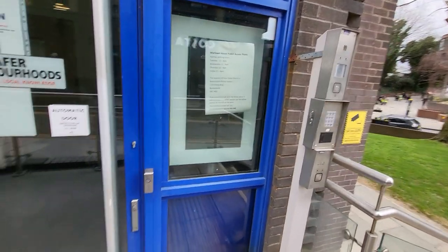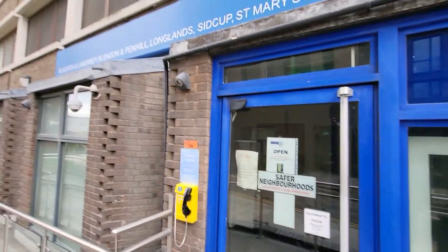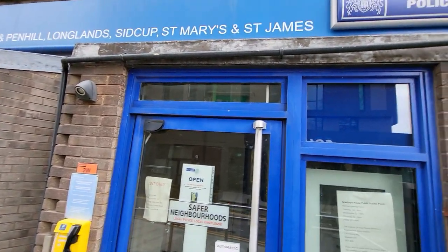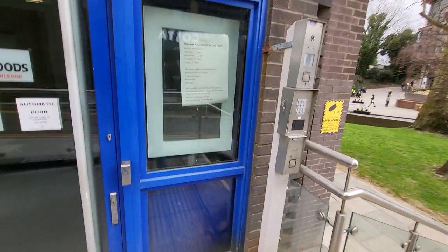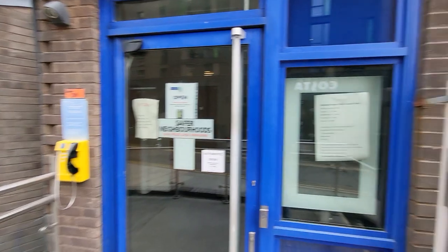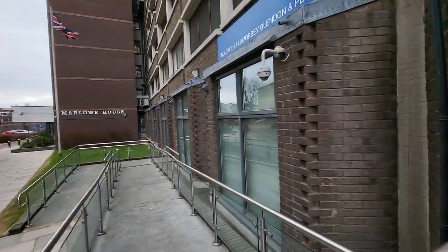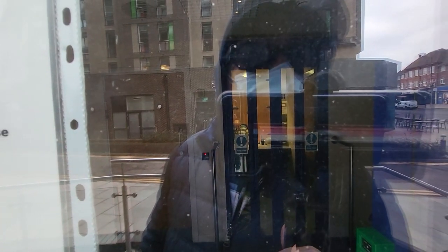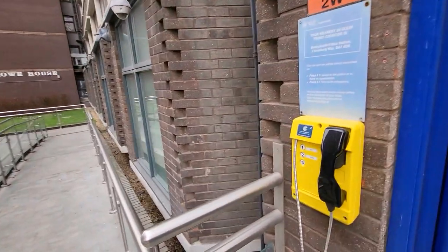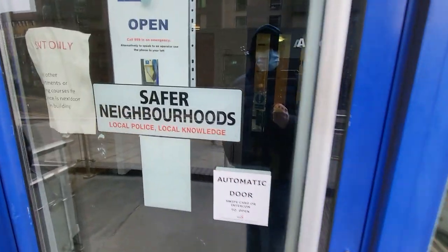It's the Laughing Owl here, coming to you from this place. I'm not going to read all that out, but it's Sidcup, right next to Sidcup Station. And we've got this facility, and it's connected to this one next door, Marlowe House. So it doesn't have a front counter, but I am going to do my nosy and have a look around. Is it open?